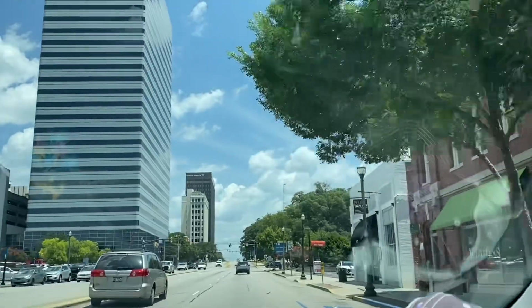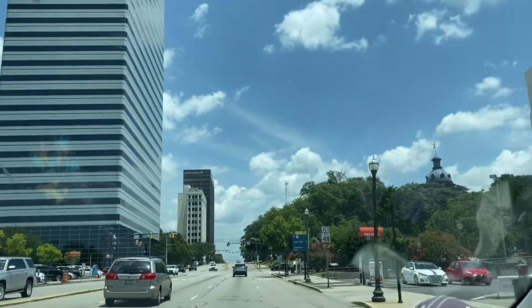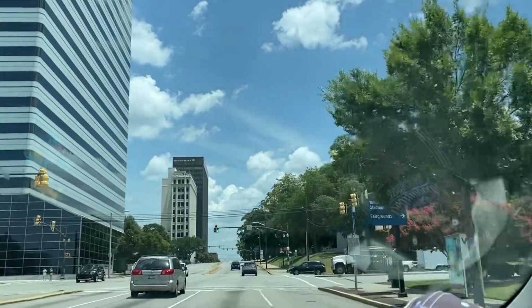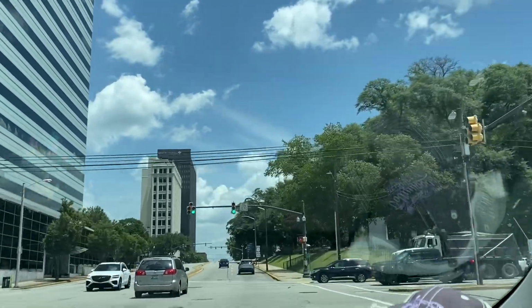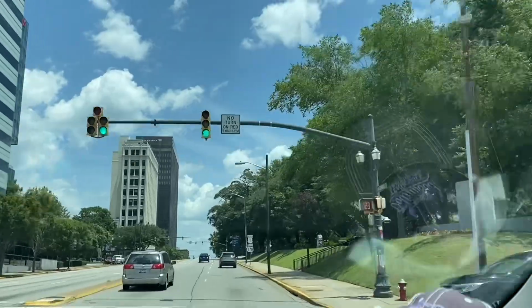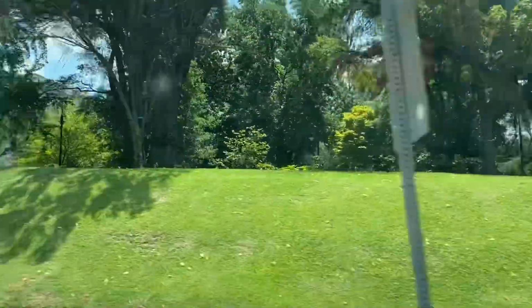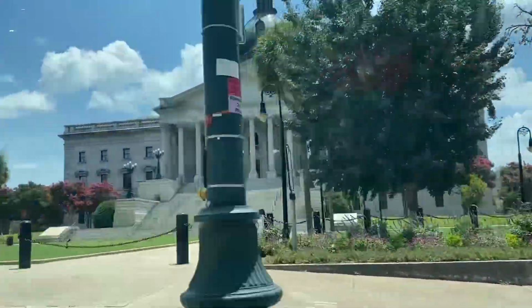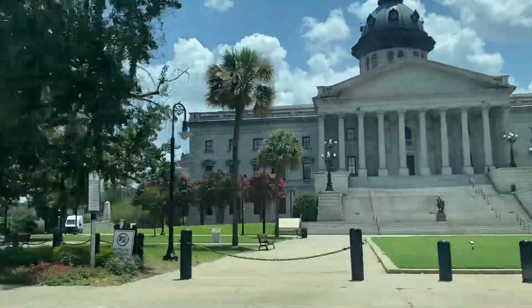Famously hot, and it is 98 degrees outside currently, so I believe they're living up to their title right now. State House. Yes, and over here on the right we have the State House. Our crepe myrtles are absolutely gorgeous today.